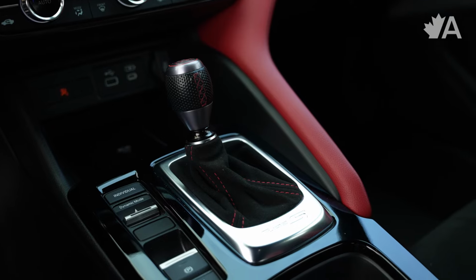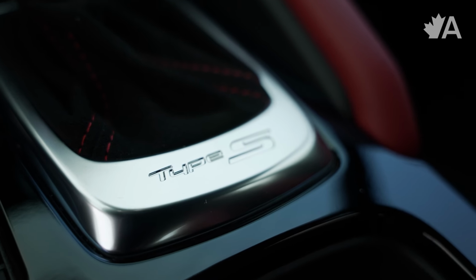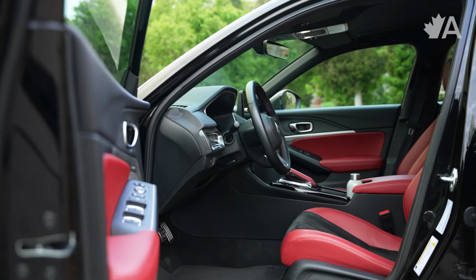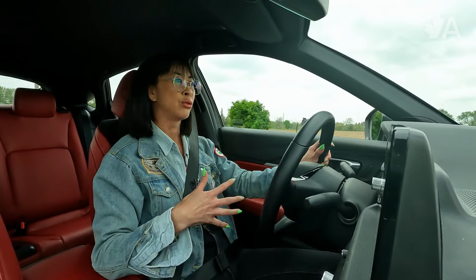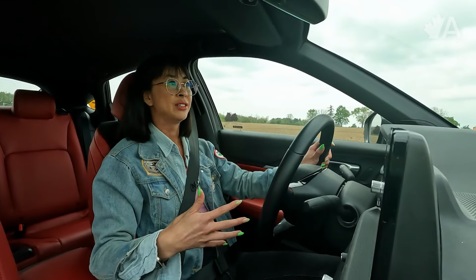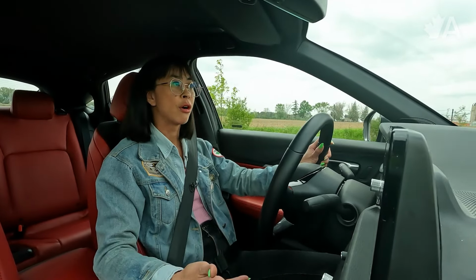Not only is the shifter great to use, it slides in and out of the gates super precisely, but this clutch is also fantastic. It has a great bite point. It's very easy to drive, very forgiving. So even if you've never driven a manual car before, you'll get used to this super easily. And even if you are a pro and you have a lot of experience, this is going to be a lot of fun for you.